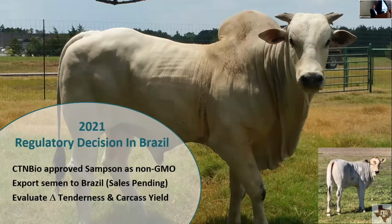And 2 weeks ago, we received a regulatory decision in Brazil. We finally did the next-gen sequencing on these animals. We looked for off targets, and what we were able to determine is there were no off-target changes.